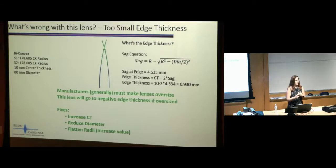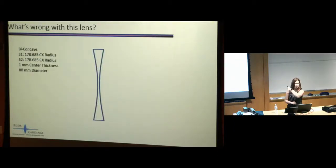Not just for the manufacturer, but for yourself when you're assembling them, you don't want them to go like that. So how do you fix it? You force the software to increase the CT, you reduce the diameter, or you flatten the radii. To flatten the radii, you actually increase the value of the radius. Okay, what's wrong with this one?